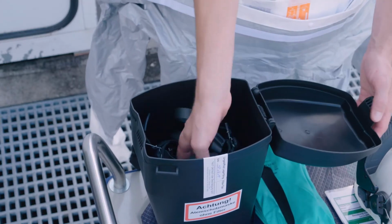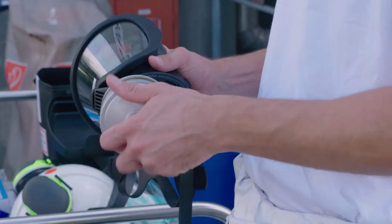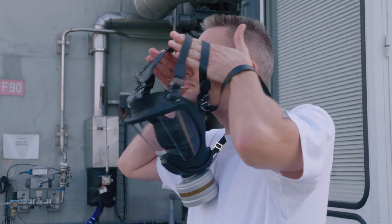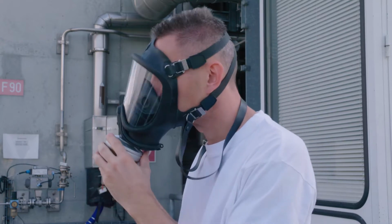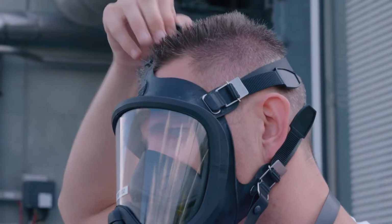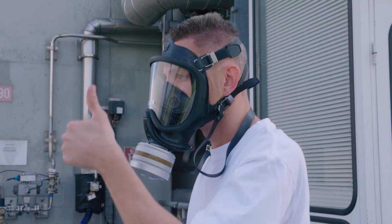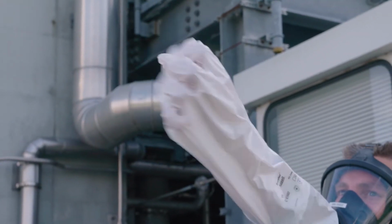Put on your mask with filter. According to the type of mask, the worker puts the filter on before or after adjusting the face seal around the mask. Check the tightness of the mask. Insert your arms into the sleeves and attached gloves, another feature contributing to full body protection.